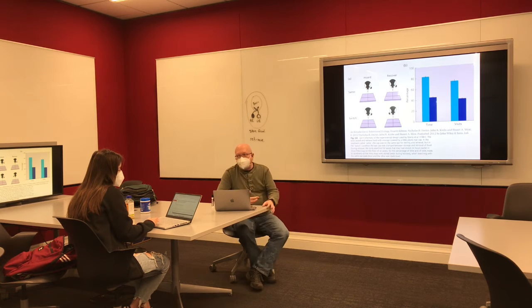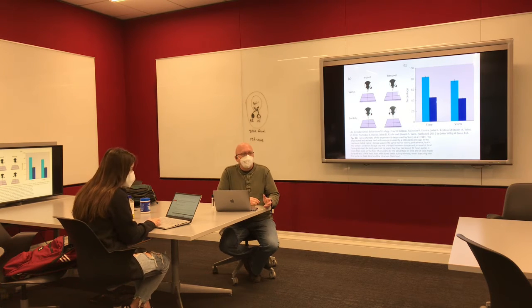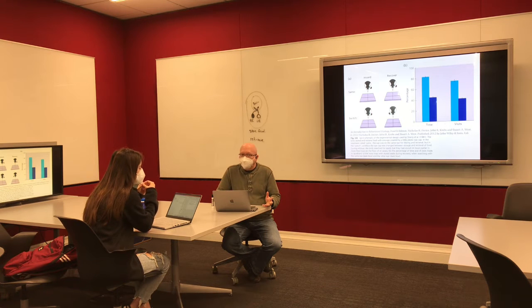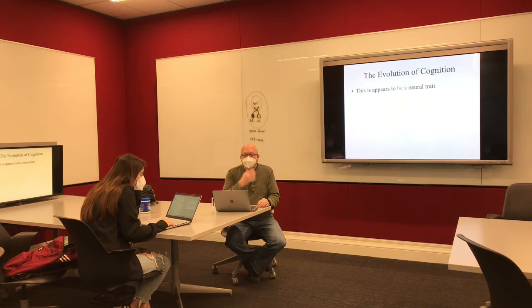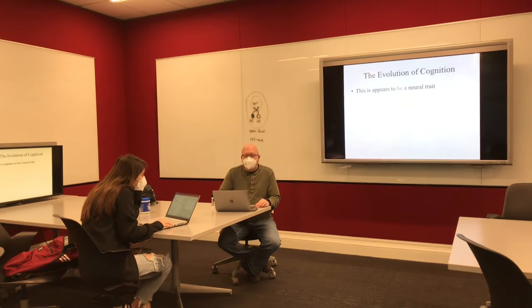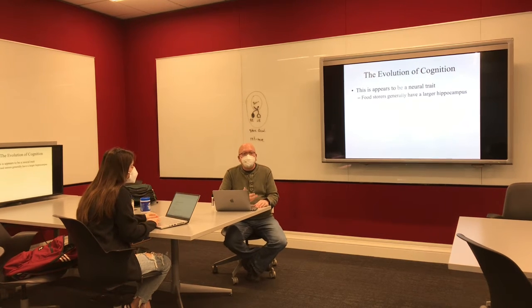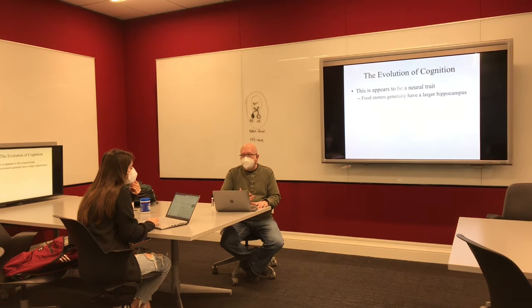Because we don't have particularly good spatial memory. Because we don't hoard food the same way that other organisms hoard food. Losing your keys. Spatial memory. So, cognition is a neural trait. It's based in the brain. Food storers generally have a larger hippocampus. So, we actually know what part of the brain is responsible for saving spatial memory.